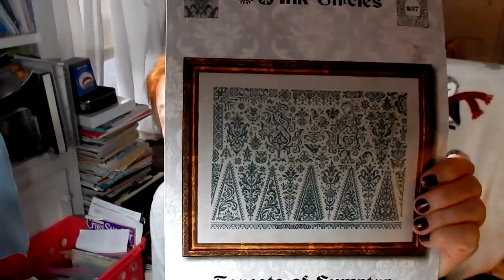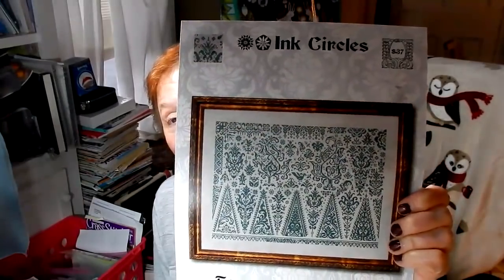Let's see. Yeah. Oh, Ink Circles. Not Gardens of Sumatra, Forest of Sumatra. You might remember that I finished Dragons of Sumatra this year. I will show you where I stand on this one because I haven't worked on this in December. But this is Forest of Sumatra by Ink Circles.